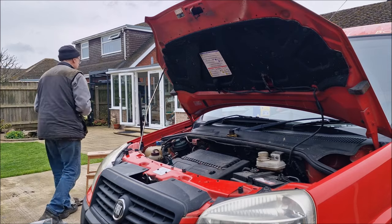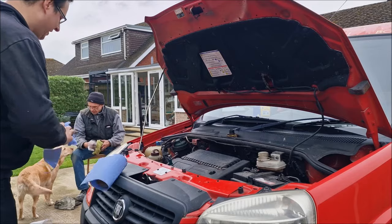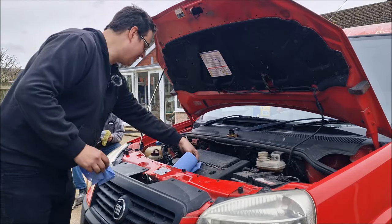I have got my car back from a service today, and there is oil all over it. I wish to complain. Yes, we let the apprentice do the job.